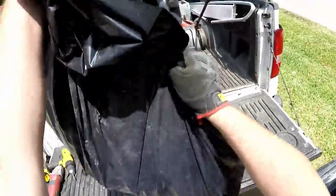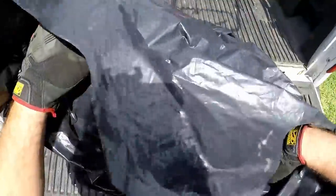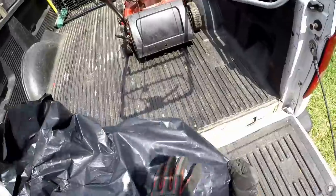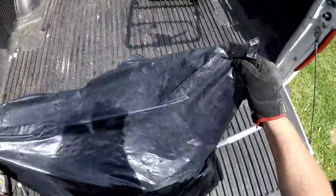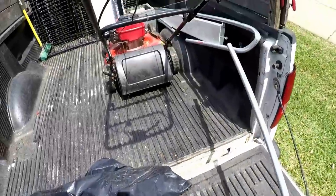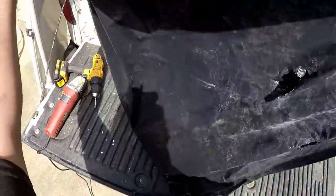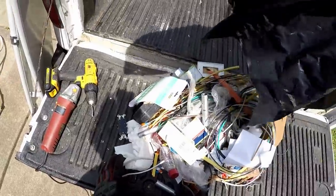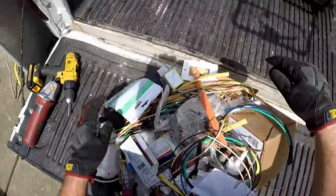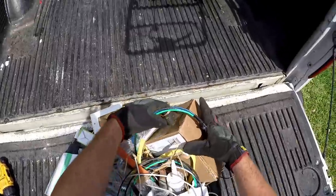on the one little project bag we got here. I was real interested because it definitely looked like it had some wires in it. So let's just go ahead, we'll dump her out. Hopefully we don't make too big of a mess. It's a little breezy today, but not too breezy. But yeah, look at that. All right. Let's go ahead and get the trash out of here.